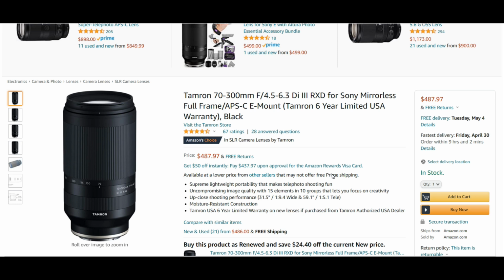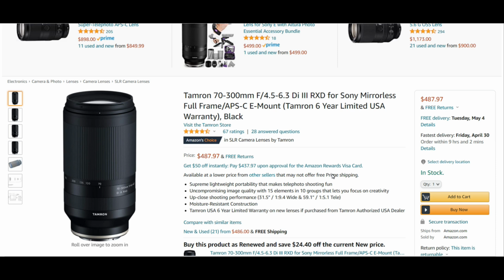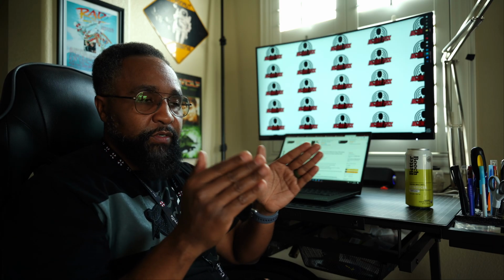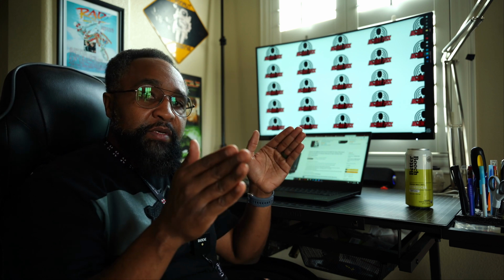Then Tamron announced this one. And like I said, I already made up my mind I was going to buy the Sigma because I love Sigma. I'm shooting on the Sigma 24-70 2.8 right now. Well, needless to say, this lens came out. And the thing that the Sigma didn't do that this lens does is it actually starts at 70, versus the Sigma, where I have that gap between 70 and 100, which for me wasn't as big of a deal, but I really don't want a 30 millimeter gap.